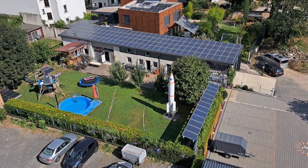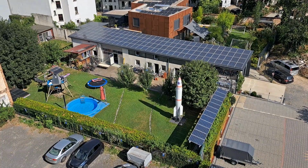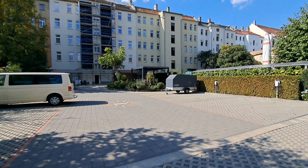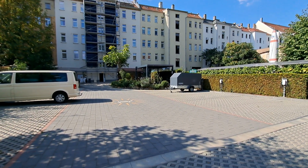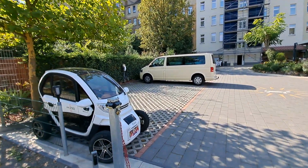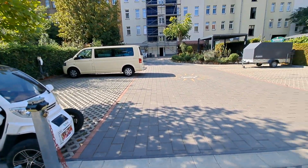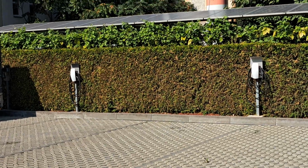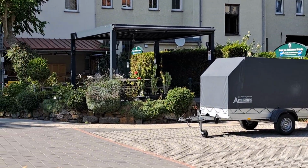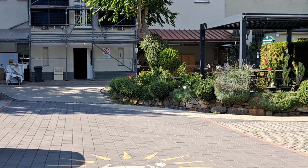You have a nice pool, trampoline and the spaceship in the backside. Everything is solar powered, and here is our parking lot. This parking lot was made in the Corona time with our students together. Now it is nice, and it has 5 wall boxes for charging electric cars. Here you see a small electric car driven by our students, and the wall boxes for charging the electro vehicles. So here you have a pavilion where we eat our breakfast every morning, and there is our school.